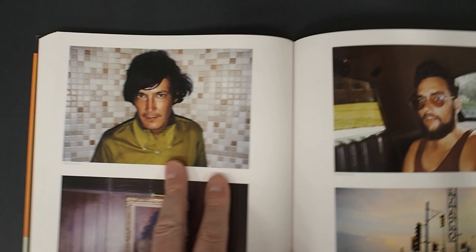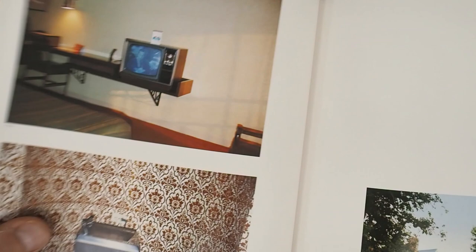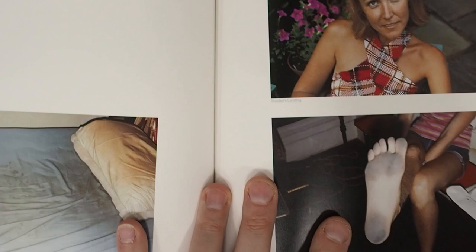Let's come down on some more of these. Look at that. That is amazing. And you can see there's a repetition of TVs and consumerism, and look at that. There is a repetition all the way through of consumerism and food and shop windows and interesting people. Look at this. This is great.